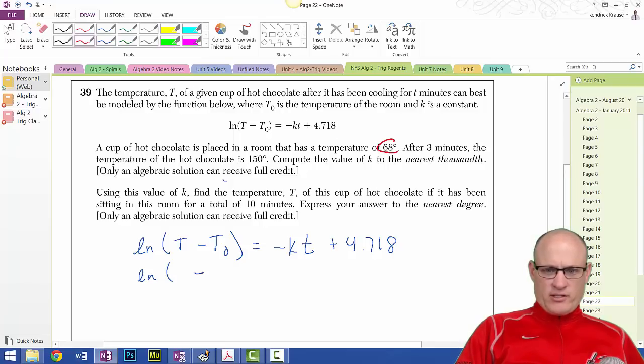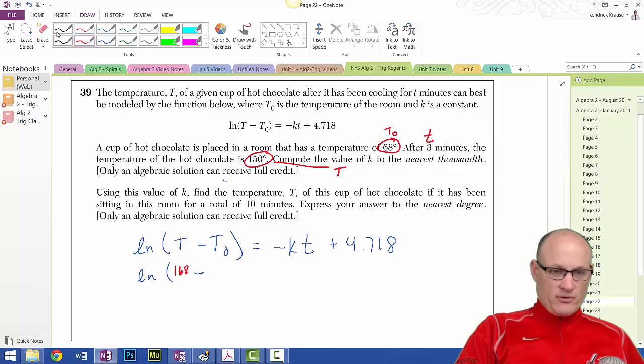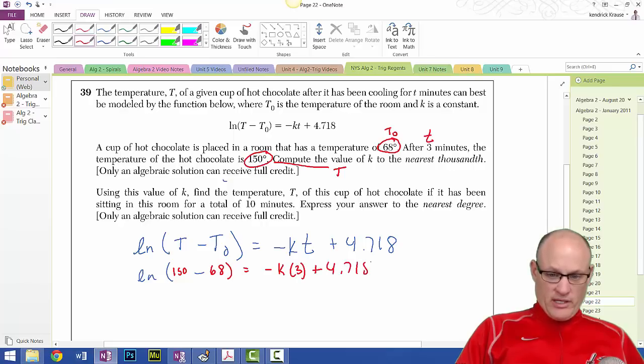68 is the temperature of the room. That's T0. This is my time t, and this is the temperature of my coffee, which is capital T. So I'm going to do 168. What am I doing that for? It's 150. 150 minus 68 equals negative K times 3 plus 4.718.